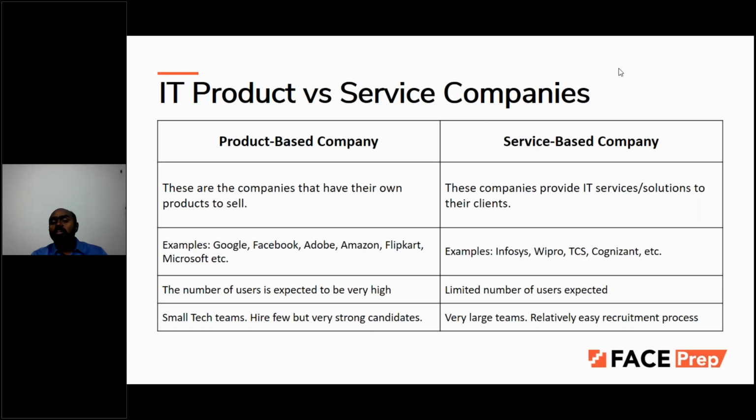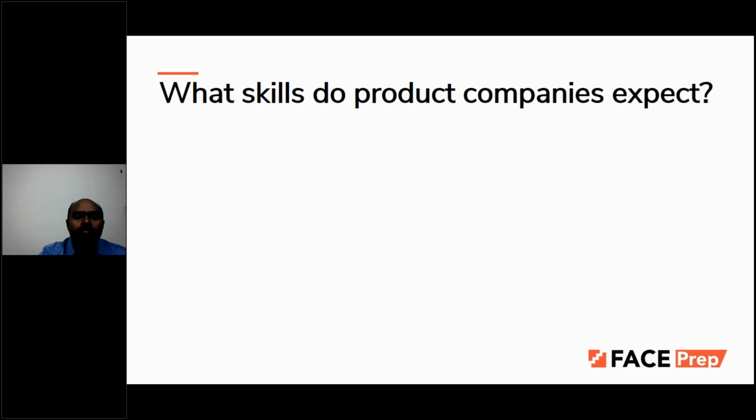But they're only going to be developing solutions for their own organizations. They want the solutions to be extremely optimized, which means they want candidates who are nothing but the best. So they hire fewer candidates, but they expect candidates to be very, very strong. Now let's look at what kind of skills these product companies expect. First, they want people with very strong problem solving skills.